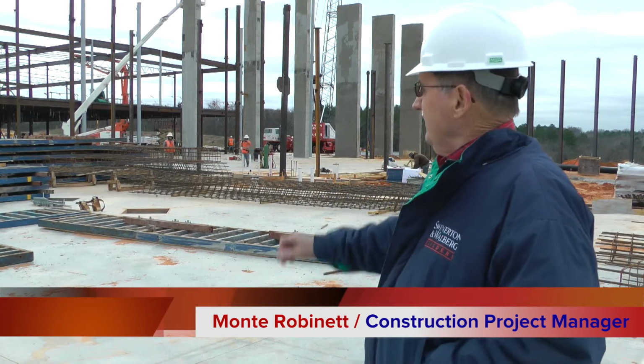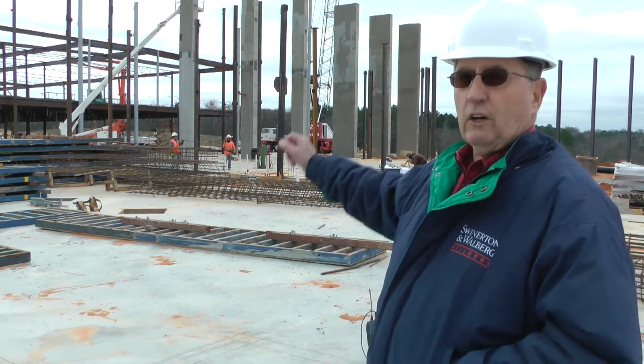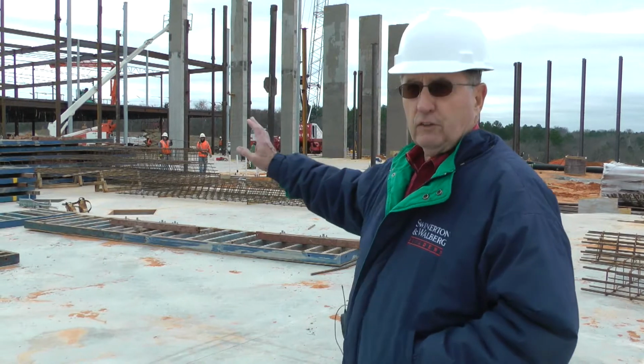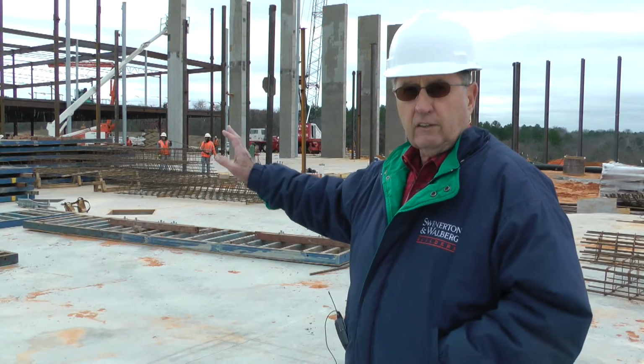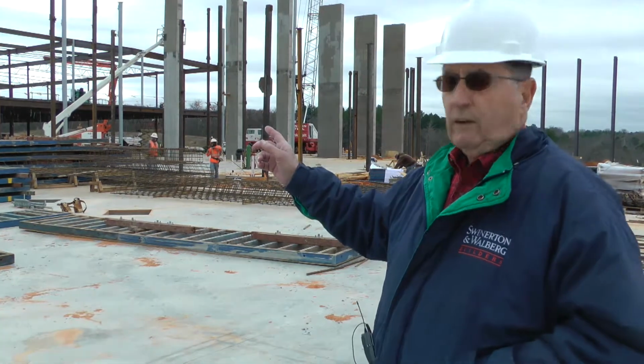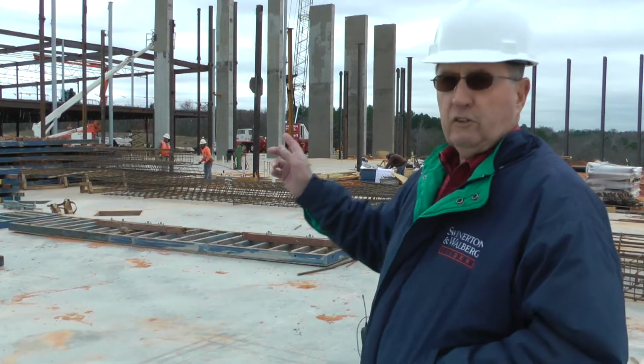At the CTE Center, standing here in C Wing. If you'll look kind of behind me, you see the two-story structure back there. That is B Wing. That's where the admin's on the first floor. Health is on the second floor where the nursing training will be. They just poured that slab this morning. When you were here before, there wasn't anything but columns standing there.